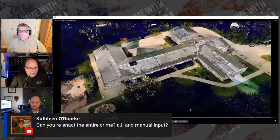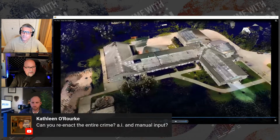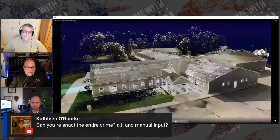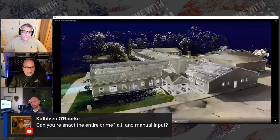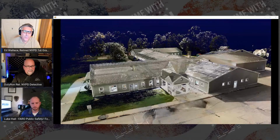Yeah, absolutely. Kathleen O'Rourke asks, can you reenact the entire crime, AI and manual input? Thank you for that question. I'm not sure they can reenact the entire crime, but they can take the scene and record everything within it, how it is when first responders arrive at a crime scene. But we can do reconstruction. Sometimes we can do shooting reconstruction, ballistic trajectories, and bloodstain pattern analysis.